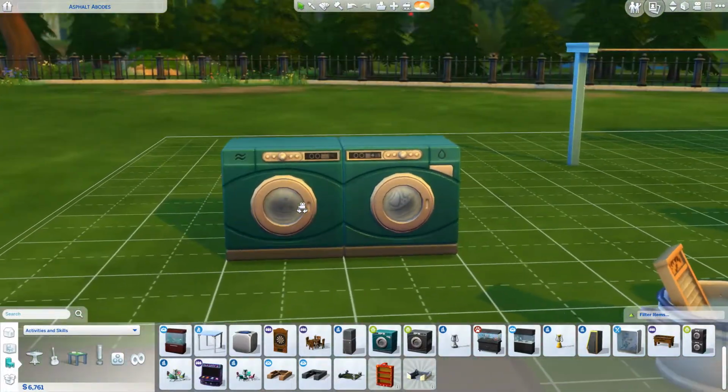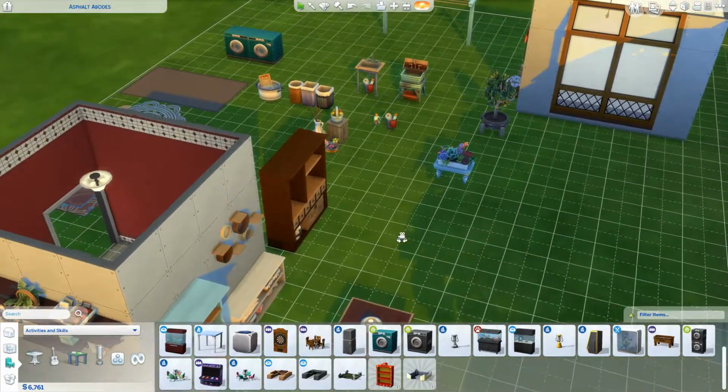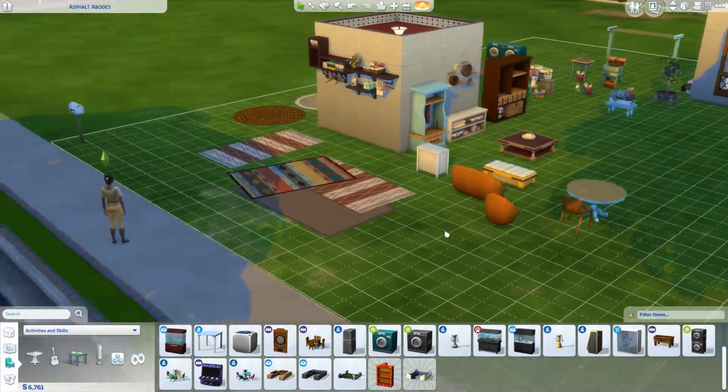So I'm excited, even though it seems like it maybe shouldn't have been a whole pack. Maybe having a default set would have been nice, and then all of this extra stuff to go with it in a stuff pack, but I'm just happy it's here, I guess.